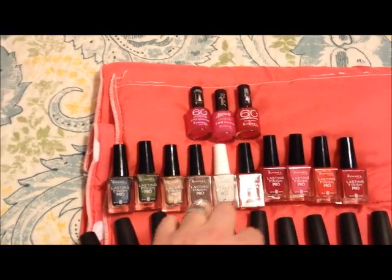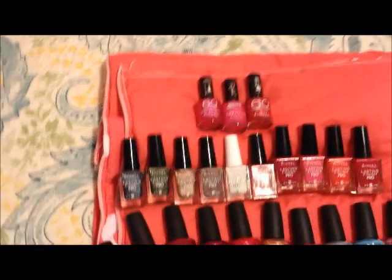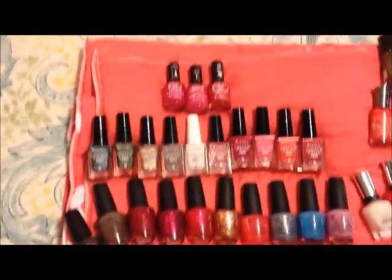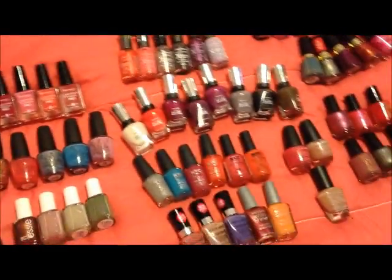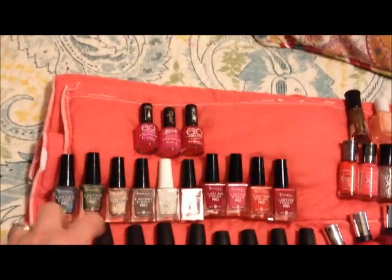I'm going to start up here with my Rimmel, and I love Rimmel nail polishes. They are probably my favorite nail polish from the drugstore. But I find it kind of hard to say that anymore, like, that's my favorite such and such, because I find a lot of them are so good that I've really been enjoying them. But I seem to have the best luck with my Rimmel.